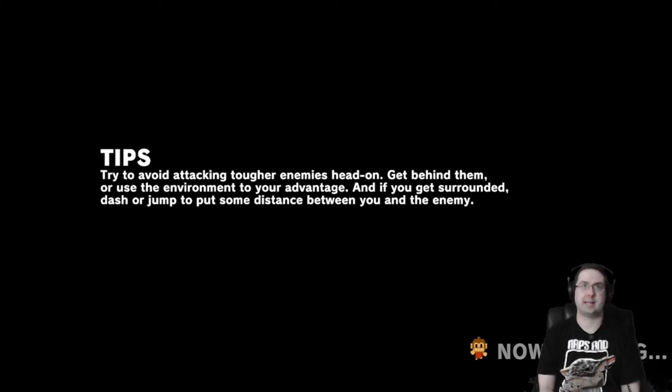Try to avoid attacking tougher enemies head on. Get behind them or use the environment to your advantage. And if you get surrounded, dash or jump to put some distance between you and the enemy.